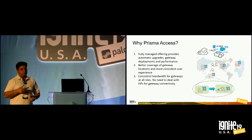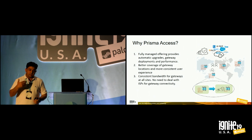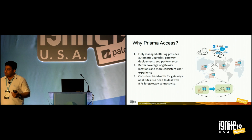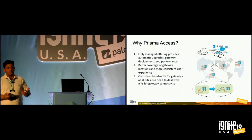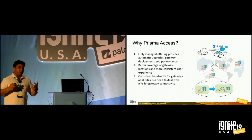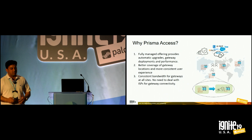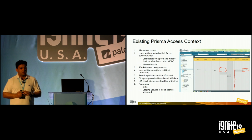Additionally, we can have our users have a better and more consistent user experience. Because what we've been seeing is, as we were running our GlobalProtect service, we had to pretty much babysit every gateway, look at ISP circuits, look at the bandwidth consumption, and make sure that we have the right capacity. With Prisma Access, that actually becomes a part of the service. You don't have to worry about it. So that simplifies a lot of the policies and the requirements that we had from a business perspective.